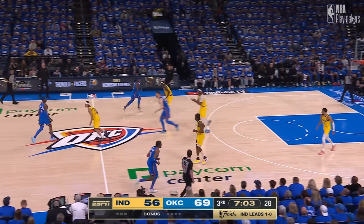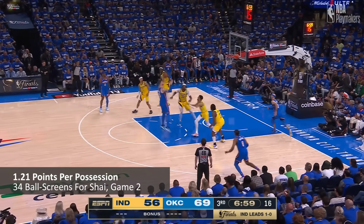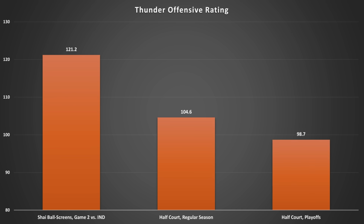When rewatching the game, I actually hand-tracked every possession that the Thunder set a ball screen for Shai. By my count, there were 34 such instances, and on those plays, the Thunder generated 1.21 points per possession. For reference, their average half-court offense in the regular season scored 1.05 points, and in the playoffs, just 0.99.